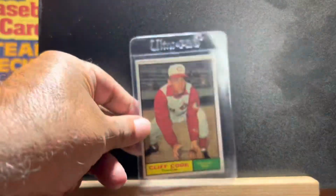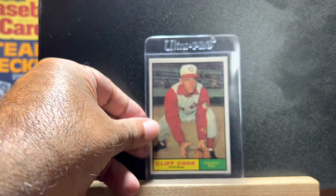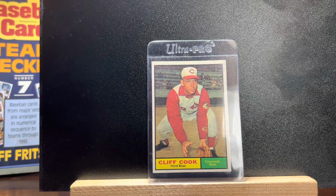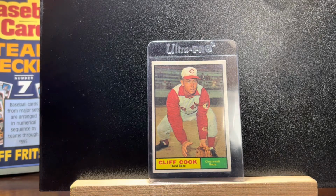But I did pick up this one card, a 1961 Topps Cliff Cook. I actually picked this up for my buddy Eric. He is working on a 1961 set. We grew up together, and he had about three-quarters of the set, and like most of us, by the time high school and college showed up, he had gotten rid of all the cards. And in the past year or two, he started up again building that set.